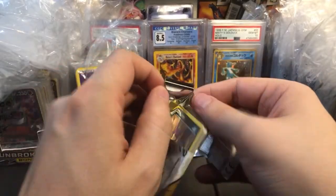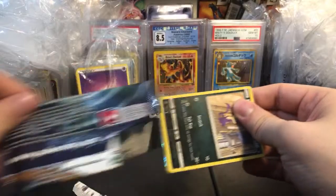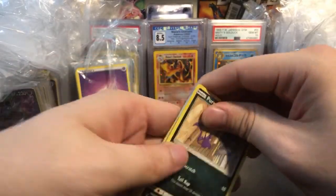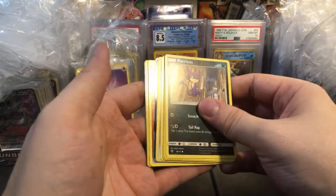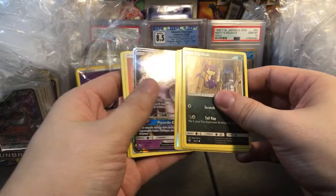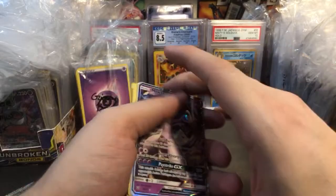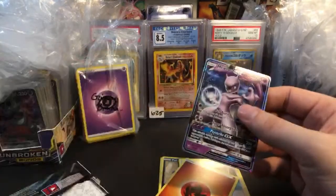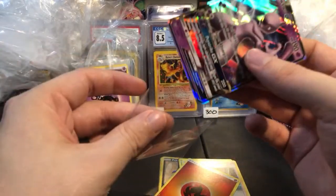Of course, it could just be a cold pack, but that's part of the game. Oh, I think you're in luck. You got something. I think it's a GX. It is a GX. Hopefully Mewtwo. All right, Mewtwo GX. It was a great pack, mister. Woo. You never know what your trade's going to be. He looks well-centered, too.